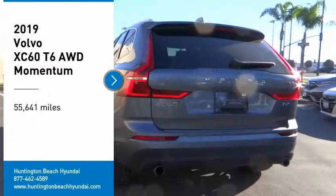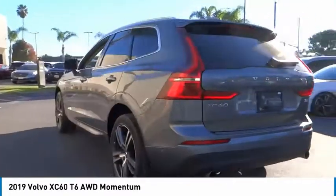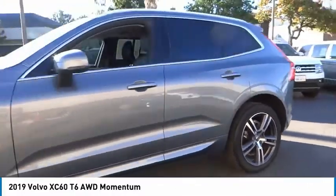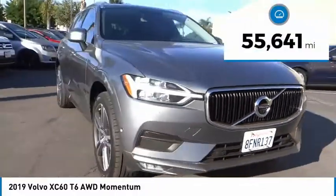Right vehicle? Check out the 2019 XC60. From sidewalks to pathways in the blink of an eye, the XC60 was named a Consumer's Digest Best Buy in the cars, pickups, minivans, SUVs, and hybrids category. This vehicle has less than 60,000 miles.